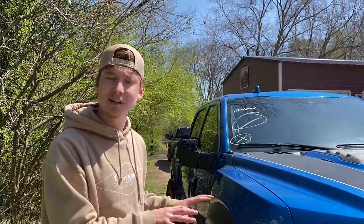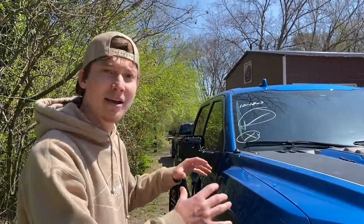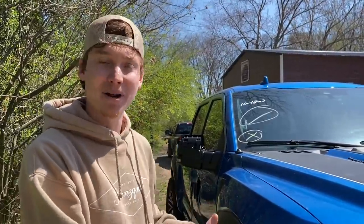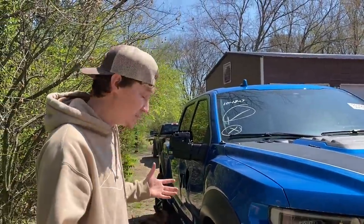Do you lift these trucks? I don't really know. I know there's people out there that get mad if you lift a Ford Raptor because it looks weird, because of how well these things are already built. But who knows, dude? What if we get bigger shocks? That way we can jump bigger jumps, or just make it wider.